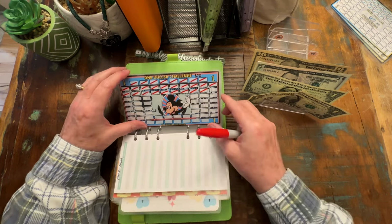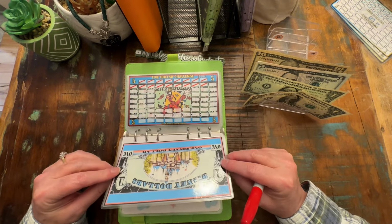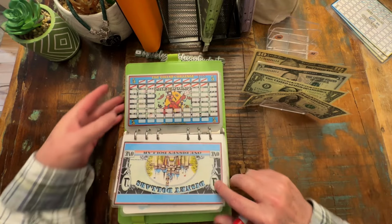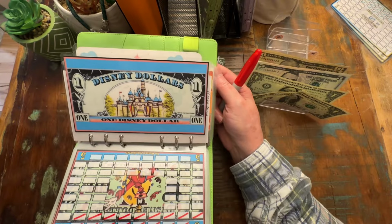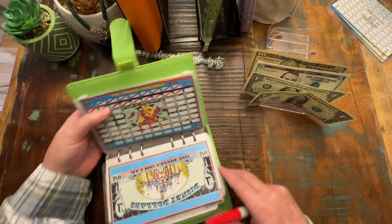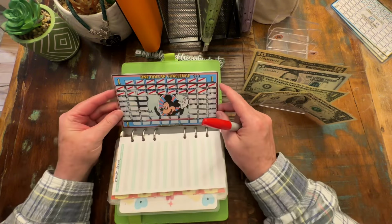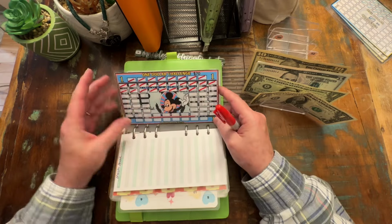And then for the $5 challenge, and y'all, this has a back. The other ones didn't have anything on the back, but this one has this on the back. And what you could do is you could actually get these and make them into an envelope. But since I had envelopes, I did not make mine into envelopes.